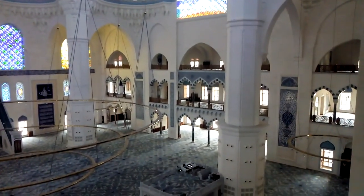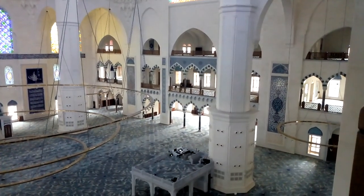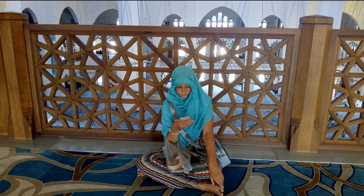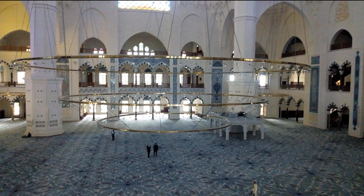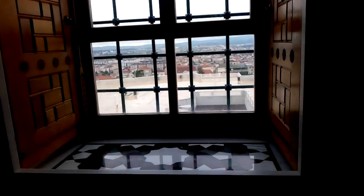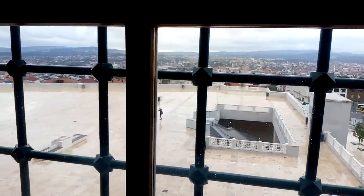Nice windows, lots of light. Lots of tourists come and sit and look around and relax. From the windows, you can see the Istanbul panoramic view. You can see the Asian side and the European side.